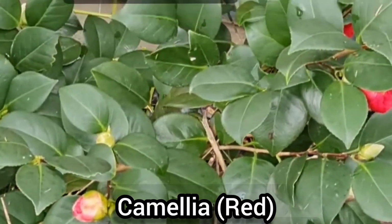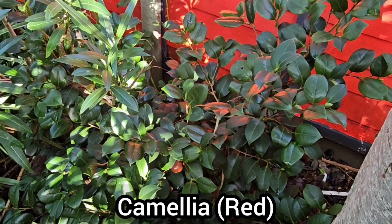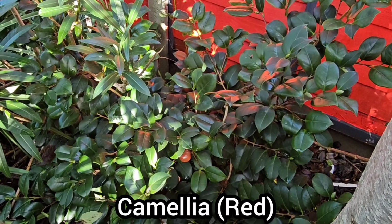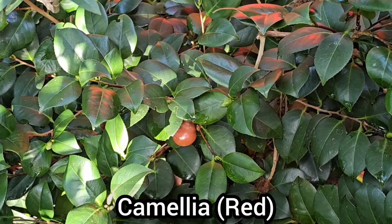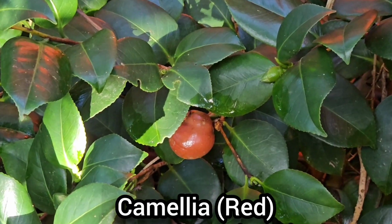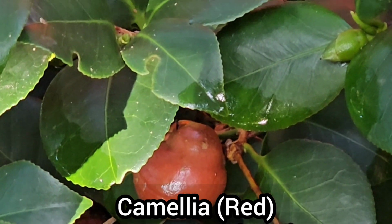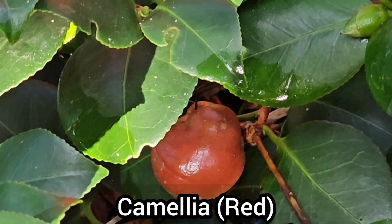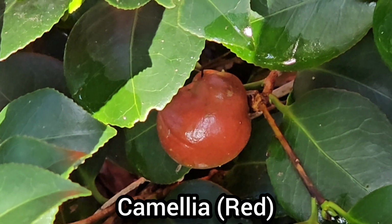They are found in the tropical and subtropical areas of Asia. However, most varieties of camellia are really hardy, although Camellia sasanqua is best grown in the milder areas. And as well as these beautiful flowers, camellia fruits are actually edible. Camellias grow best in shade or part shade and prefer acidic or ericaceous soil.